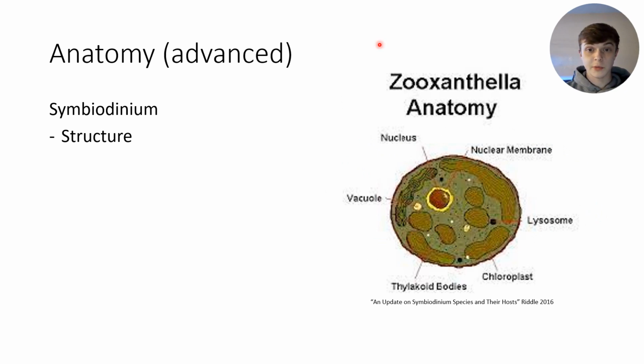All right, so here is where things get advanced. Not only am I throwing coral anatomy on you, I'm also going to be throwing the anatomy of zooxanthellae on you. Zooxanthellae, for those of you that don't know, or for a brief refresher, are a symbiotic dinoflagellate, basically a healthy algae that can live within the coral's tissue.